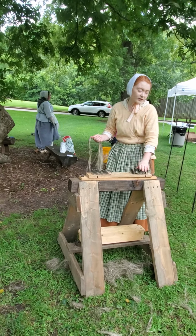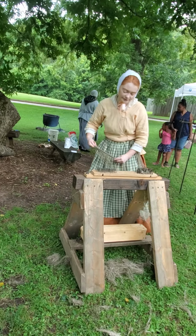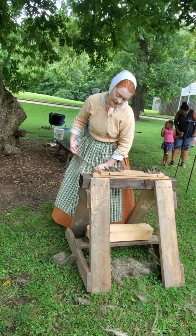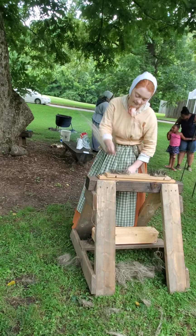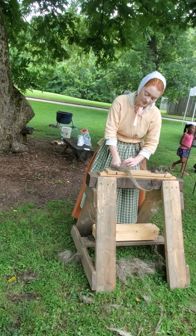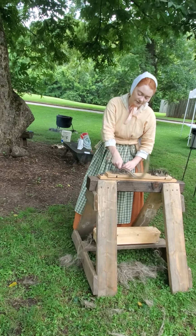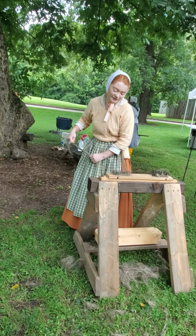And these nails aren't very sharp because we want to be able to use them for demonstrations, but they would have been a lot sharper back in the day, because it combs out a little better. It's like hair. A lot of people think it looks like a horsetail. I would agree.